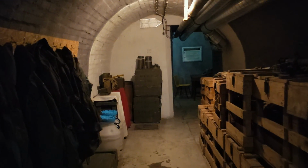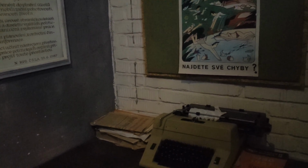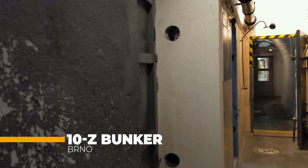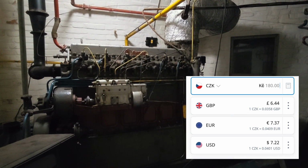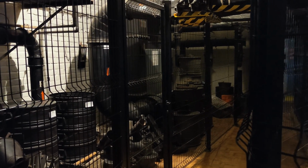If history is more your thing rather than science, just on the edge of the old city centre you will find an important place for the city that you can visit. If you're more into war or military history, visit Bunker 10Z. It's 180 krona to visit. It takes around 30 minutes to an hour. They have small TV screens explaining about the history, and you see how this bunker looked like in the past.